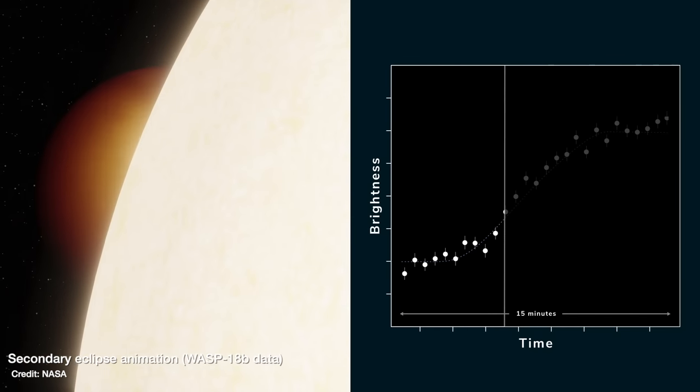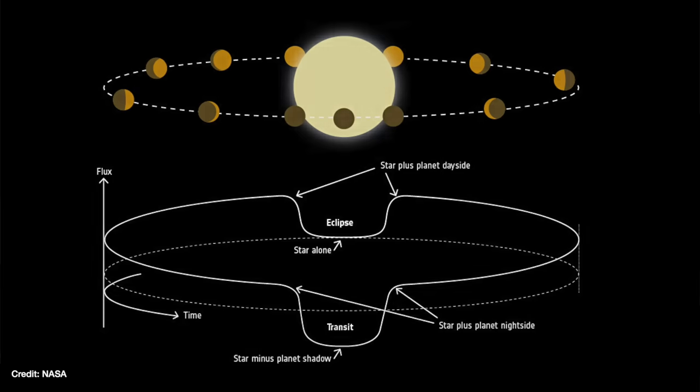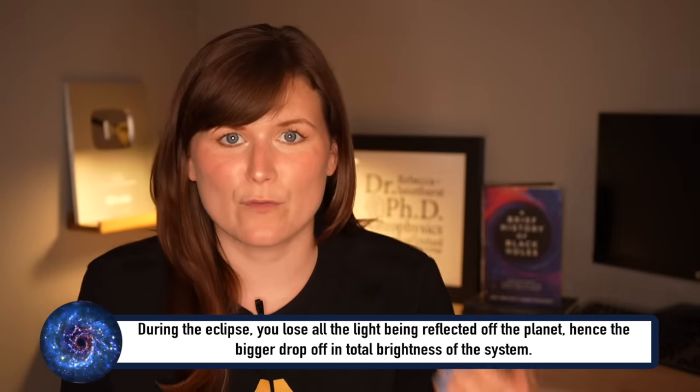So from the angle that we're looking at it, as the planet moves on its orbit around the star, we're seeing the fully lit side of that planet, the day side, as it disappears and then reappears on the other side of the star. So during the eclipse, you're just getting light from the star itself, but either side, you're seeing both starlight and the light reflected off the planet. The deeper that drop is in the light during the eclipse when the planet is behind the star, the more light the planet is reflecting from its surface.